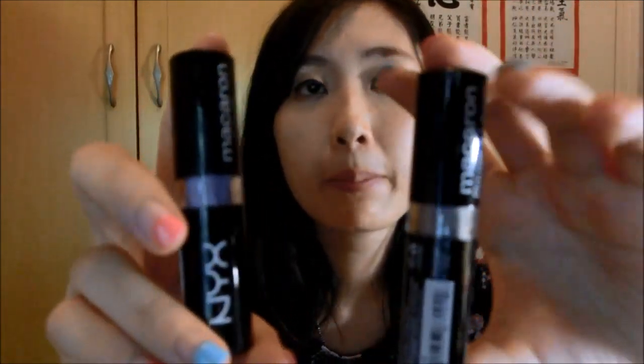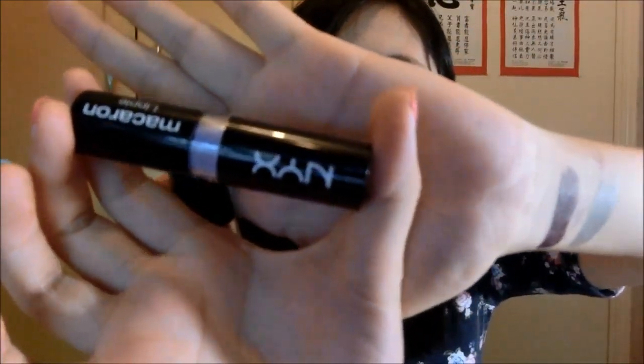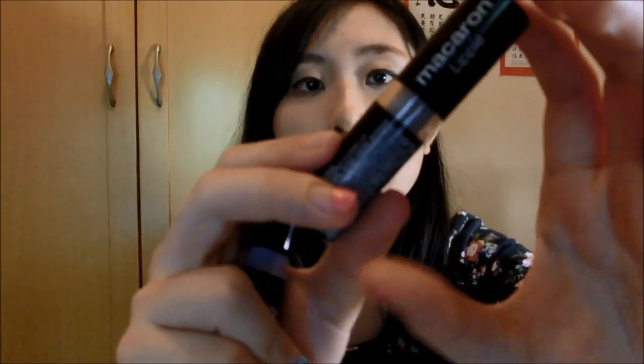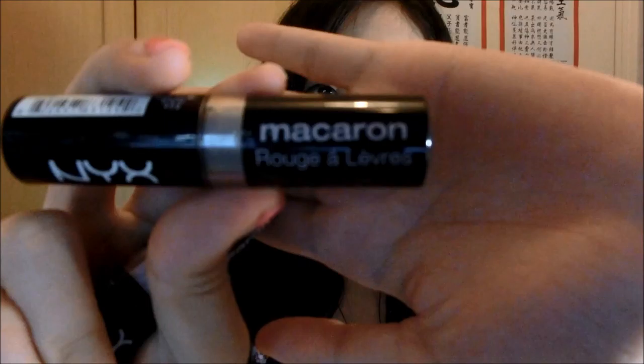So for the second lipstick. For this one, I have in fact bought two, and these are from the same brand, which is NYX. Yes, and it's called a Macaron Lippy. I quite like the name. And for this one, you have really weird colors, and I ordered two of the weirdest colors that I could find. This one, it's quite popular.